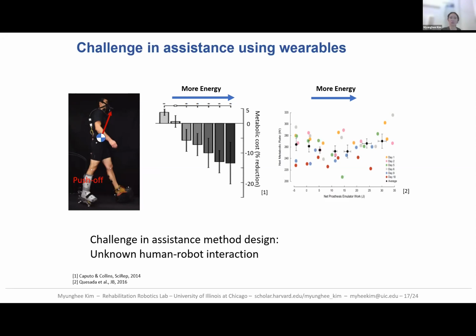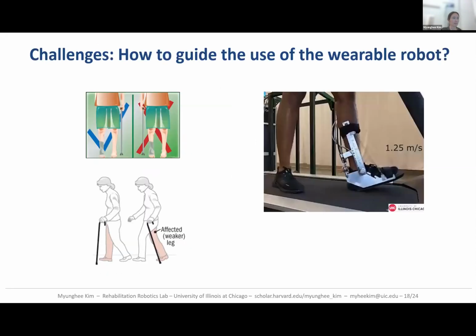It is similar to if you are a Mac user and you are using Windows: you need to forget how to use the Mac and then relearn Windows. It may be harder than just learning Windows in the beginning. So maybe we need to guide the use of the wearable robot.